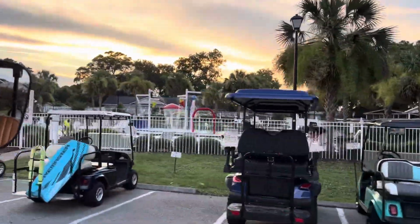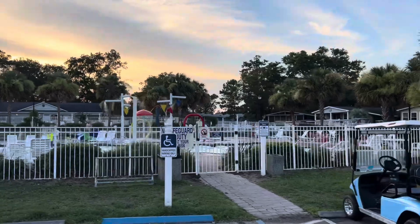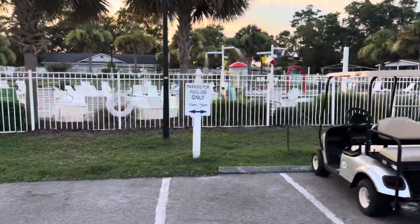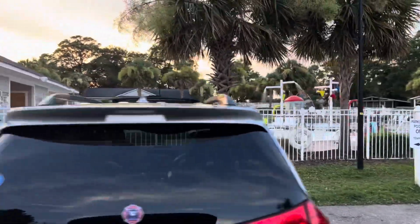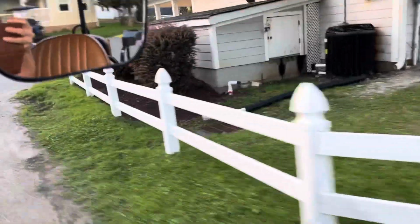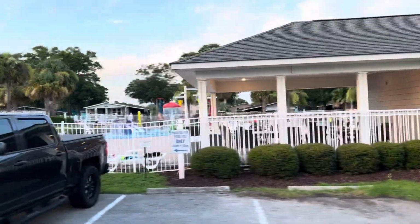Okay, here we are at the pool. It's not so full because it's the evening, but there's a hot tub up there. This is the splash pool, and the kids' splash pad is right there. But the adults use that too. But anyway, up here you can see a little different angle of it.